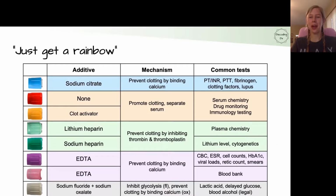Now I'm going to walk through all of these tube colors that we see all around the hospitals. Each color corresponds to an additive, and that additive dictates what test can be run on that tube. We're going to go through each of these one at a time.